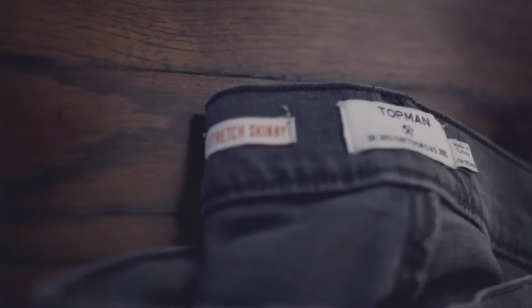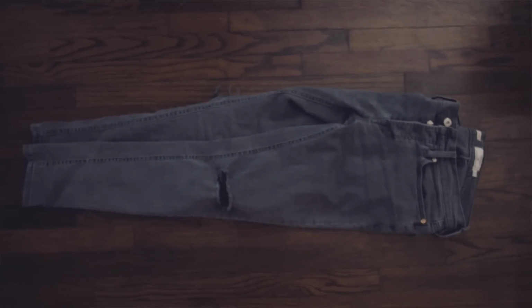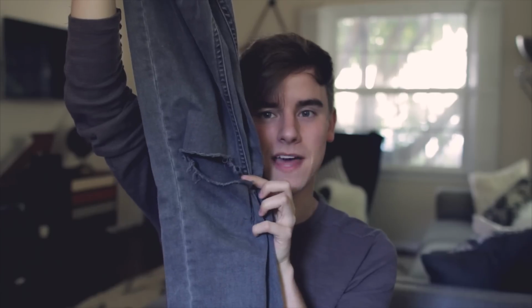And when I'm not wearing those, I'm wearing just plain old skinny jeans from Top Man. I got these like a month ago and I wear them again almost every day. When I'm not wearing those, I'm wearing these. And they have nice holes in the knees. I've already ripped that one times two.